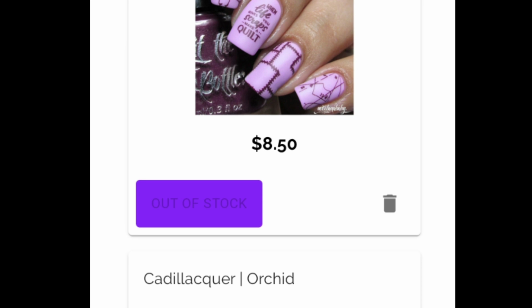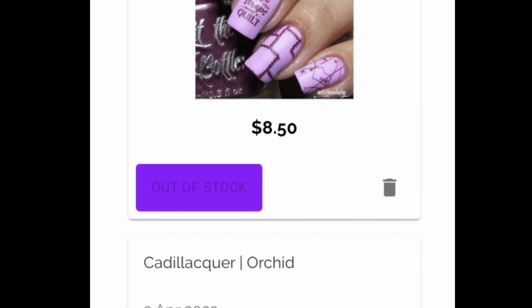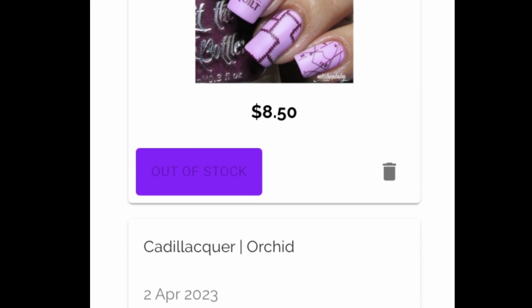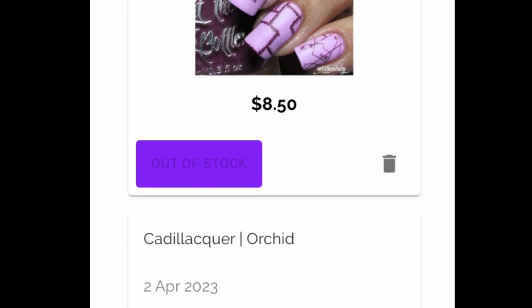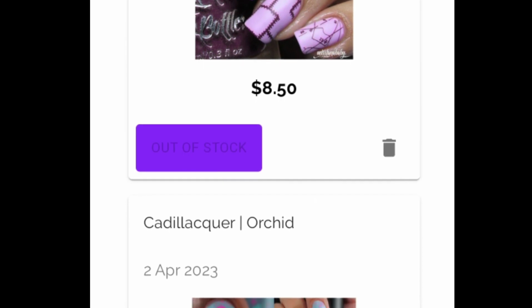So seeing as I'm branching out, reaching out, enjoying Uber Chic and What's Up Nails stamping plates, I want more opaque stamping polishes. So that makes this super important to snag for my collection.